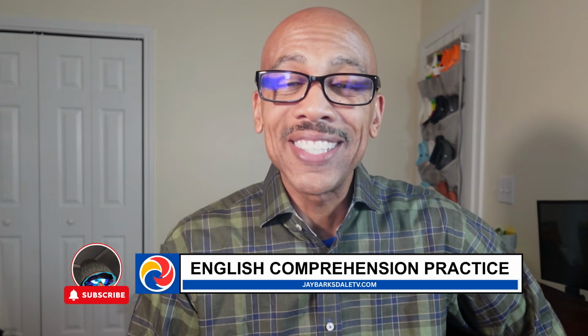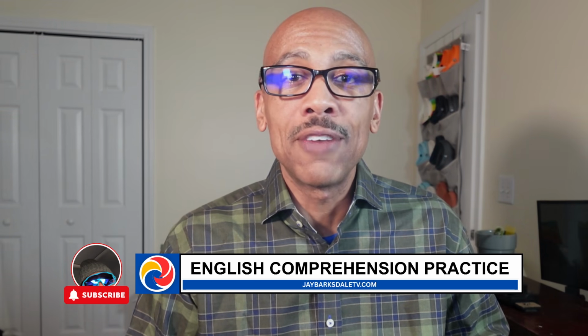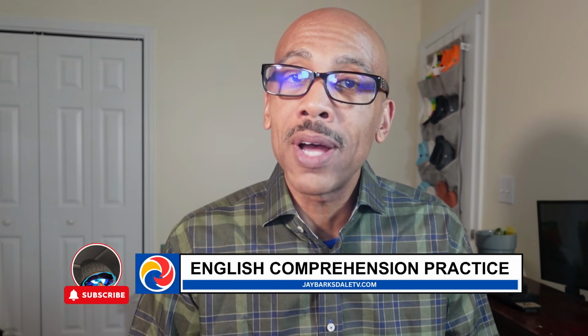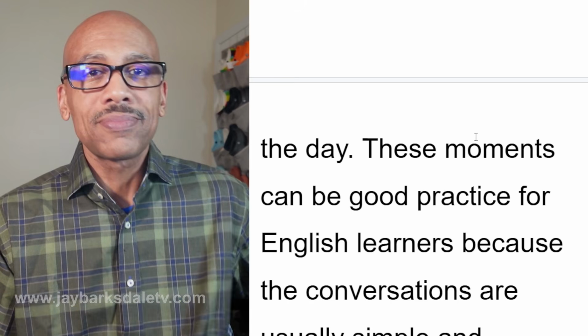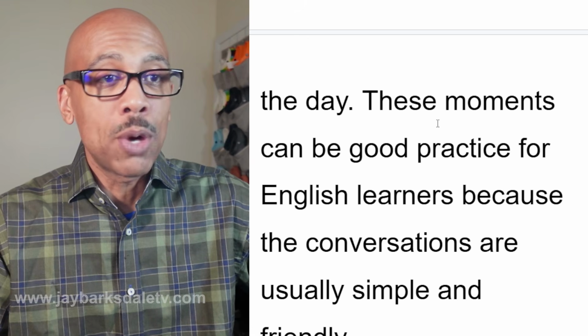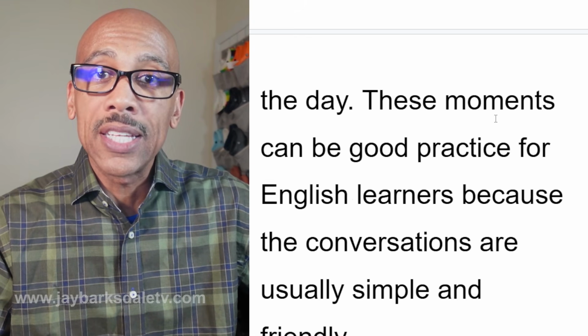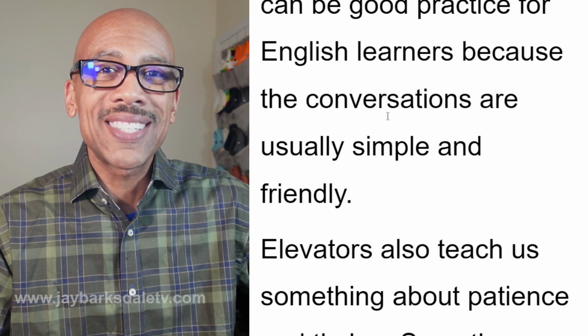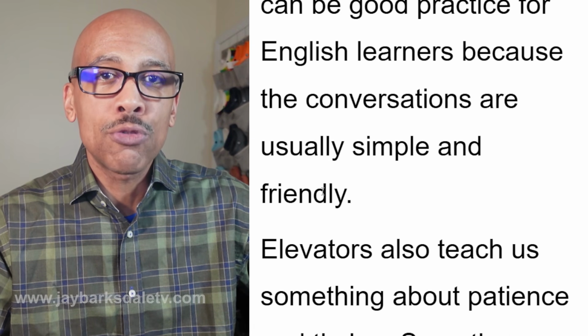Or if there are kids on the elevator, there is never a moment short of entertainment. So sometimes small talk is about the children in the elevator. These moments can be good practice for English learners because the conversations are usually simple and friendly.